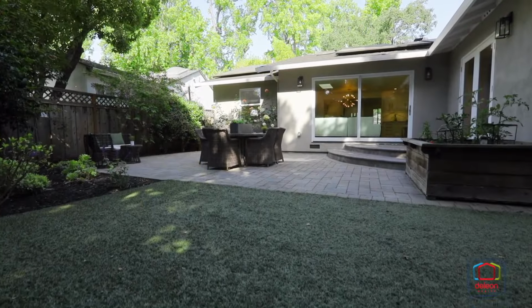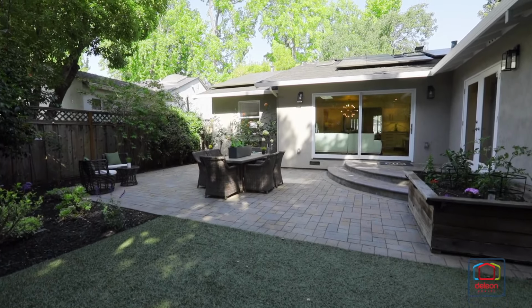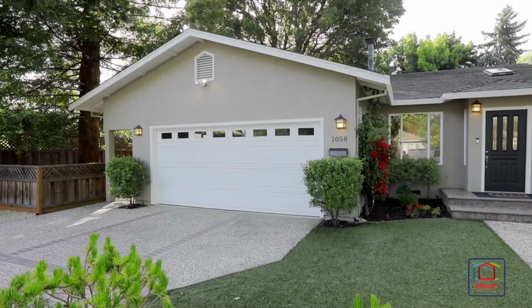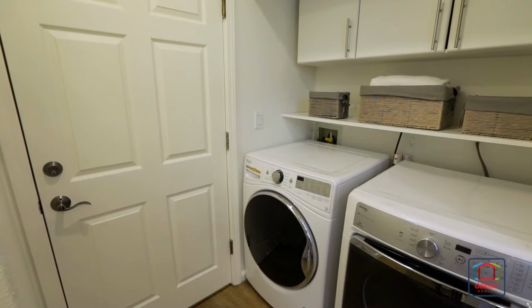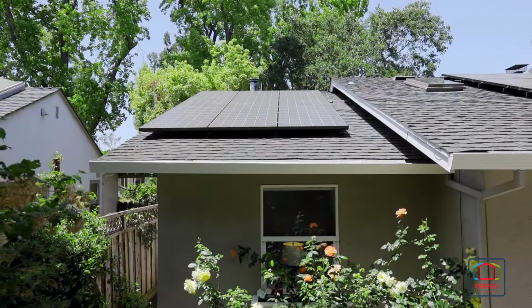The peaceful backyard offers a large patio, synthetic lawn, and planters. Additionally, this home includes an attached garage, laundry room, tankless water heater, and solar panels.